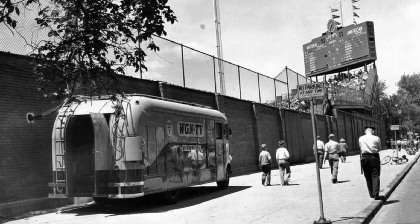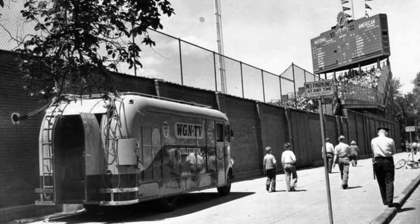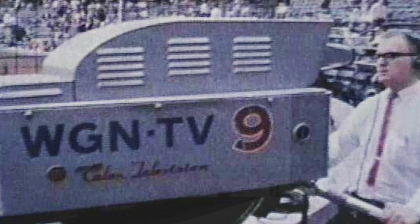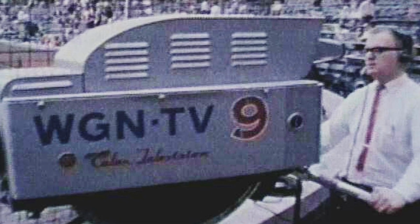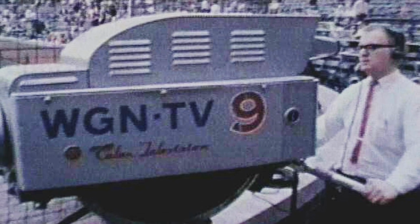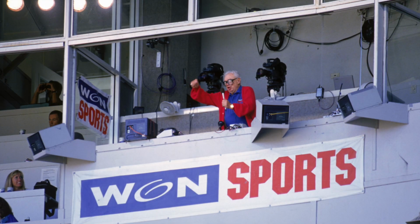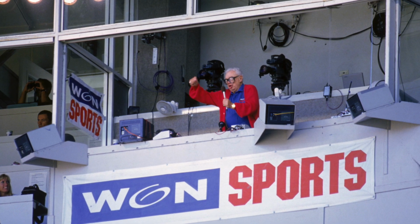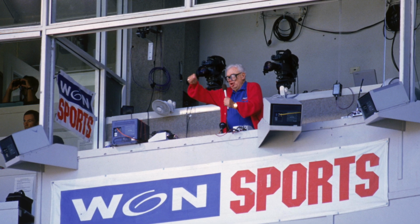For many years, 72 seasons to be exact, the Cubs were synonymous with WGN. It was the longest TV partnership in baseball by a long shot. WGN first broadcast Cubs games in 1948, and they had exclusive rights to every game except the nationally broadcast ones until 2015, when the torch was passed to another station, now known as NBC Chicago.